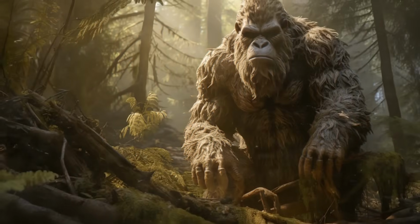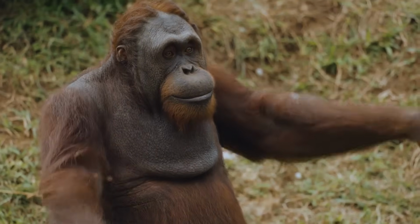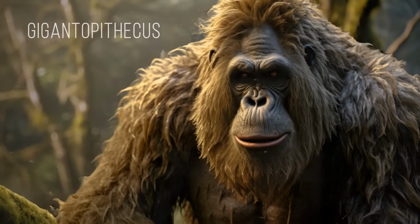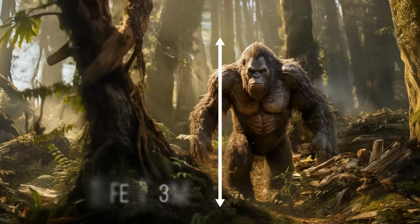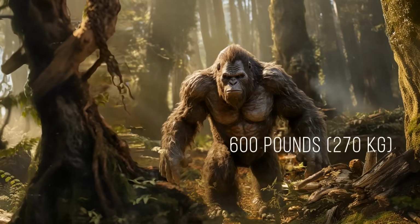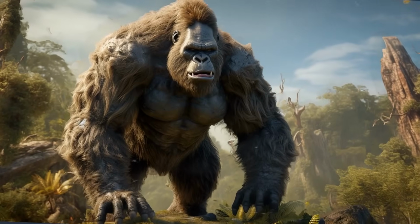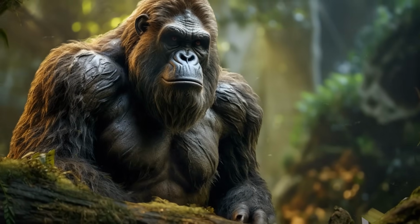Ever heard of Bigfoot? Well, our next animal kind of looks like him, but is a distant cousin to orangutans. Meet Gigantopithecus, the largest primate to ever call our planet its home. Standing tall at 10 feet and weighing more than 600 pounds, these animals were amazing to look at in real life. Unlike Bigfoot, they weren't constantly hiding. In fact, it's believed they were peaceful and gentle creatures.